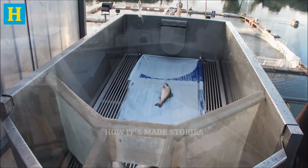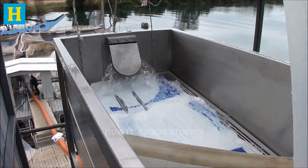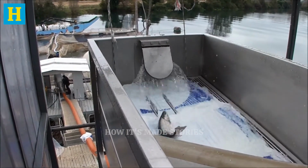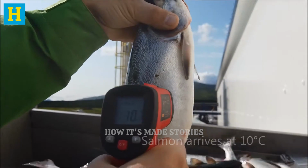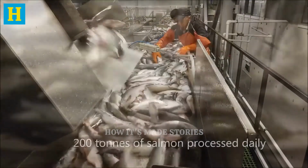Upon arrival at the factory, the salmon is immediately unloaded and moved into cold storage to maintain its temperature. This seamless transition from the water to the factory ensures that the salmon is in the best possible condition for processing. Every detail, from the type of ice used to the route taken by the trucks, is carefully considered to ensure the fish arrives in peak condition. This attention to detail during transportation is essential for maintaining the high standards required for top-quality salmon products.